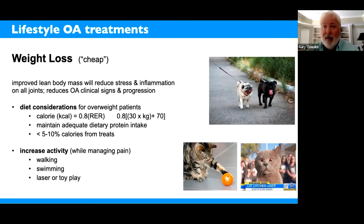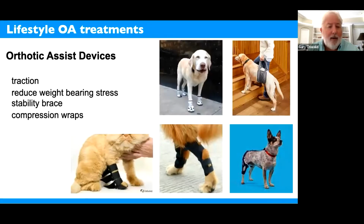Playing laser tag with cats or toy play with dogs is wonderful. You can see in my little picture down there in the lower right-hand corner, there's the one cat that did catch the laser, unfortunately, and he looks like he paid the price from an ophthalmic standpoint.